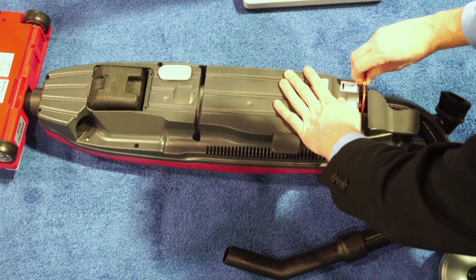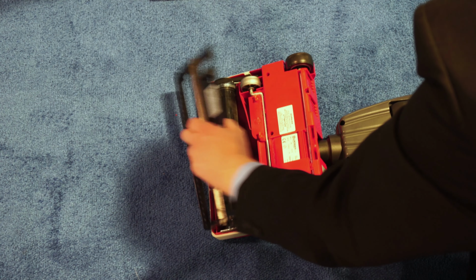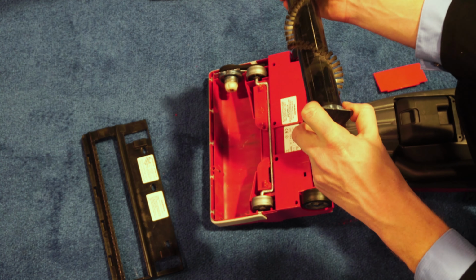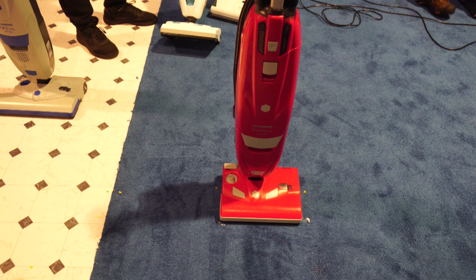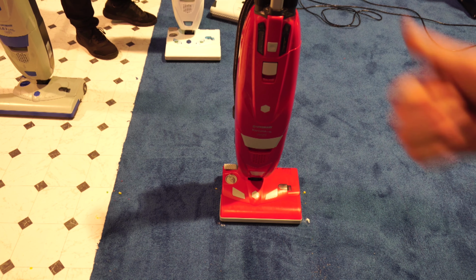In classic Lindhaus style, it's easy to maintain, with toolless access to everything you might need, like the brush roller and the hose. With everything being made with commercial applications in mind, this is a long life, durable machine. It's also one of the most powerful, if not the most powerful, cordless vacuum I've tested to date. Unlike the others, you will have to go to your local dealer to get one of these. That's right, one of my top recommendations I can't even give you a link to.